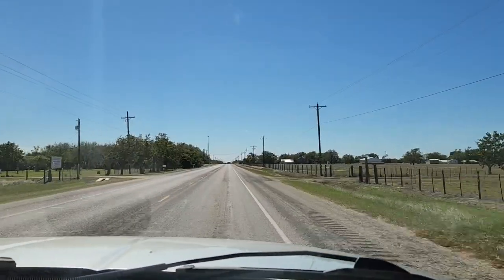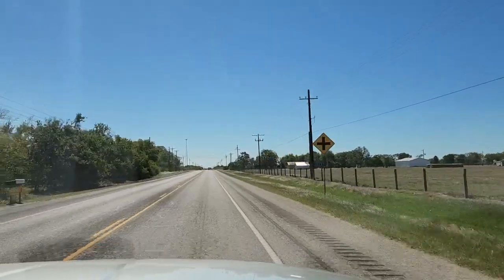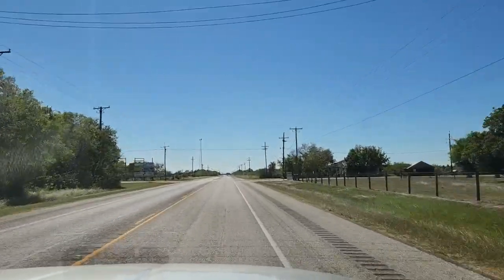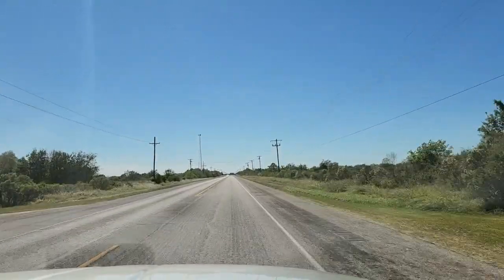And the first place we're going to go to is the Welcome Center. This is on Highway 60 going south, straight south. It has been straight flat since we turned off of I-10, I think. Anyway, we're going towards Matagorda.